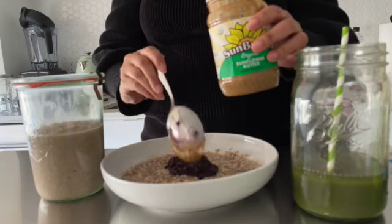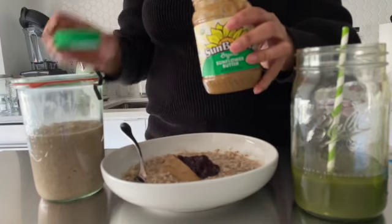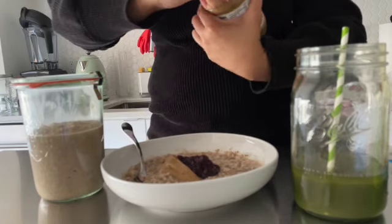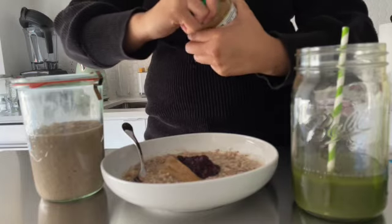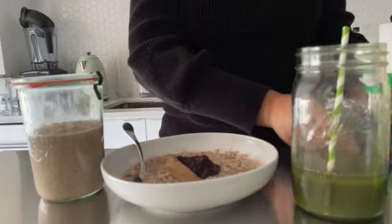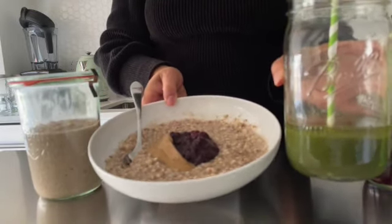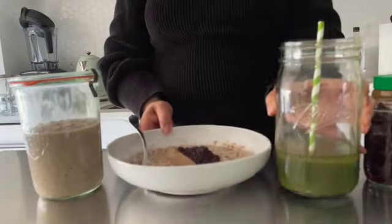And then also sun butter. I do love sun butter, but you can use any nut butter. And guys, you can make your own homemade jam. I can put the recipe below, or I can do a dedicated video showing you how to make it. So there's my breakfast.